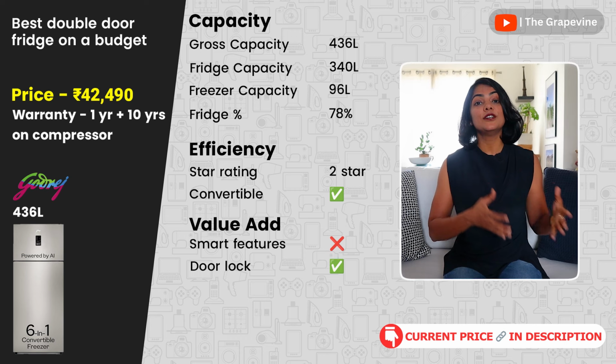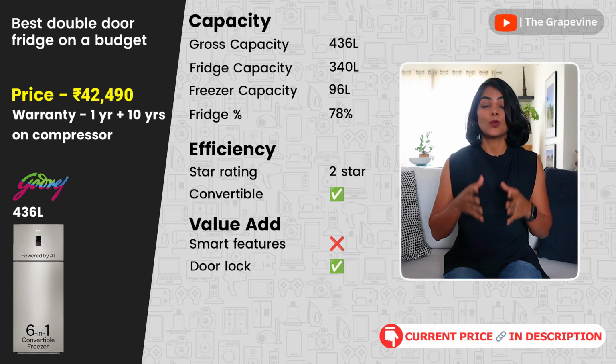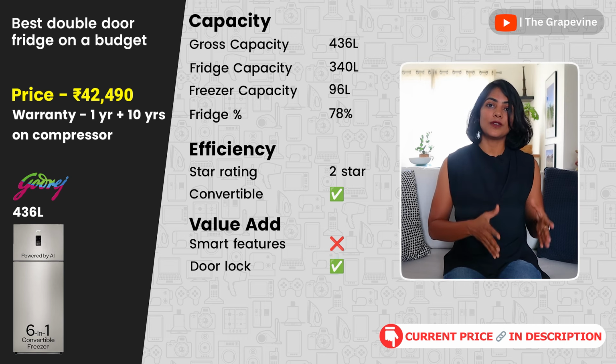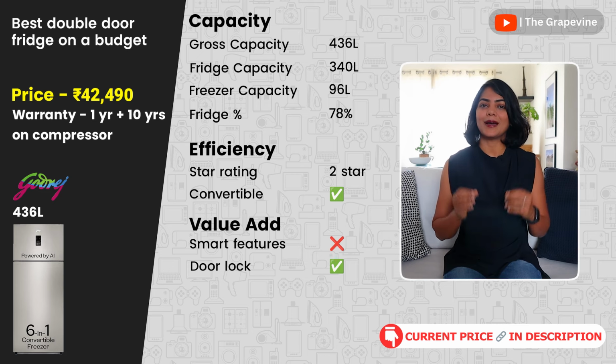That is, it does not convert the freezer into the fridge area. But it does have a different temperature mode for freezer and AI tech for usage monitoring, weather sensing and load detection. This Godrej fridge is able to optimize the energy utilized dynamically with these technologies. The fridge to freezer ratio is also one of the best, ideal for people who are looking to store more in the fridge than the freezer. Good value at a budget.